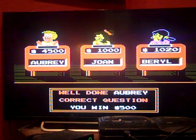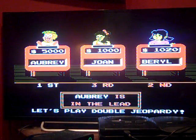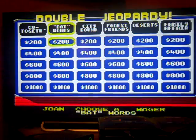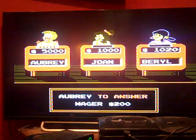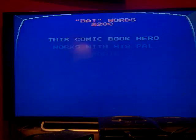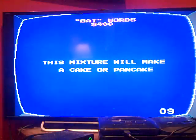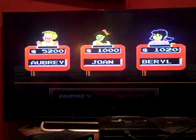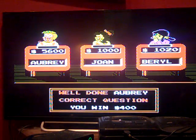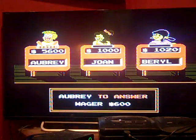So at the end of the Jeopardy round, I have $5,000. Beryl has $1,020. Joan has $1,000, so she'll go first. Bat words for $200. This comic book hero works with his pal Robin. Who's Batman? Bat words 400. This mixture will create a cake or pancake. What is batter? Bat words 600. This tumbler or gymnast often performs in a circus. What's an acrobat?